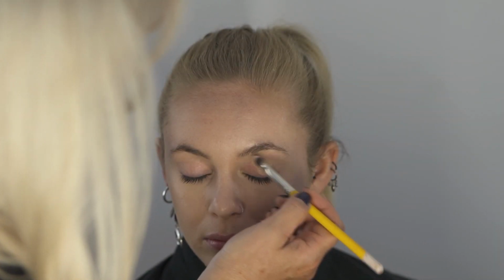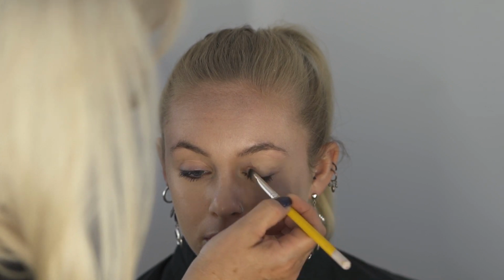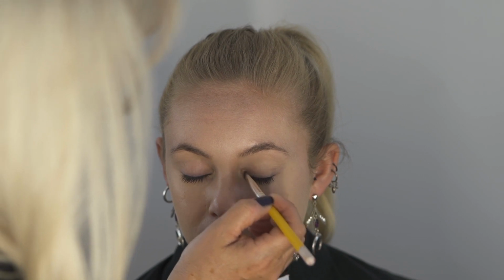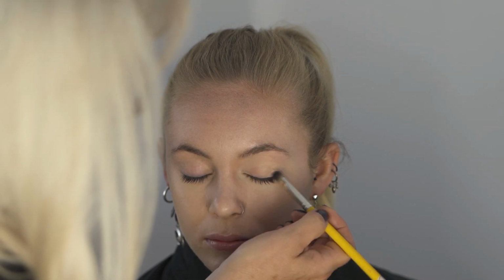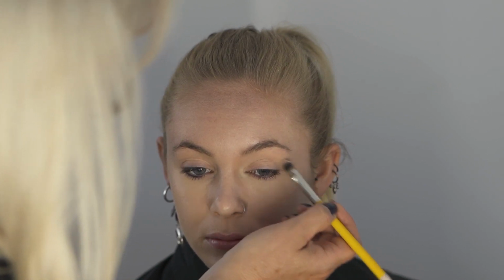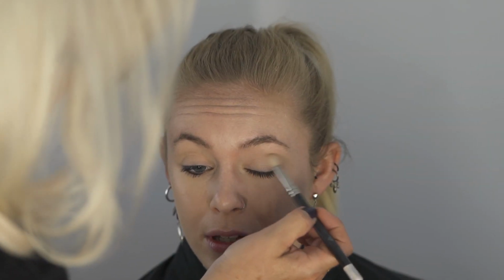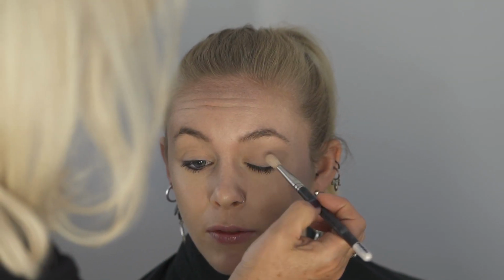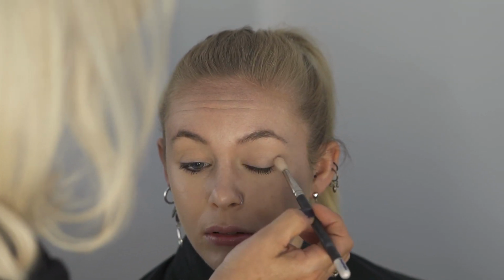So here on the eyeshadow, I'm just doing my MAC Paint Pot as a base, because I'm going to be using quite a lot of coloured eyeshadows, so I just want this to last and to give more intensity to the colours that I'm going to be using on Molly. So this is a MAC Painterly on there, and then I'm going over it with a white eyeshadow. I'm taking it all the way over the lid and up to the eyebrow.